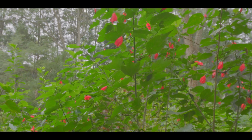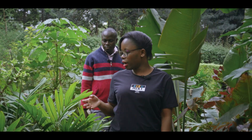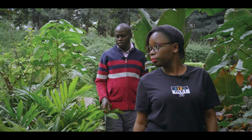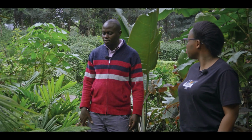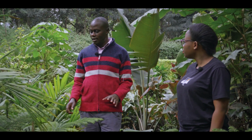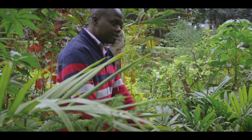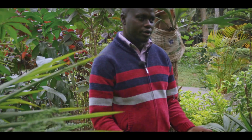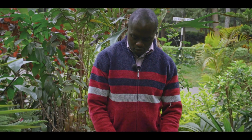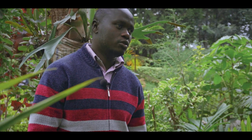Talking of plants, what are the tips that you can give us when it comes to maintaining plants in gardens? Now, the tips in maintaining, there's weeding. You have to do weeding. Once you plant, you have to weed, because when you plant on the ground, some unwanted weeds will grow around. So do continuous weeding.